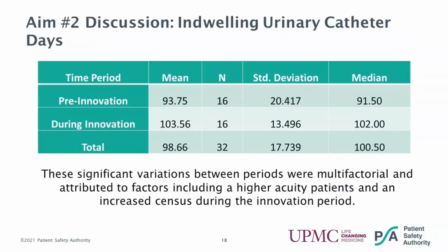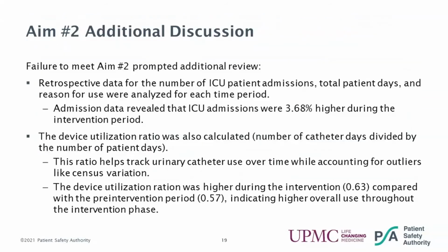So if you look at this chart here, basically we just broke down the mean and the median of each of the periods, and you can see that during the pre-innovation period, the mean was only 93.75. And during the innovation period, when we were supposed to hopefully be going down with those catheter days, the mean was actually 103.56. That's a pretty significant jump. Looking at this, it was multifactorial, and we're about to get into what we thought may have caused this and the additional evaluations that we did to look at the reasons why this number actually went up. So these unexpected results really did prompt us to go into a further review.